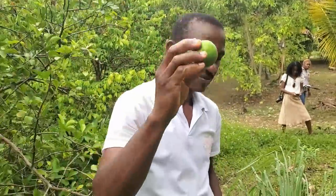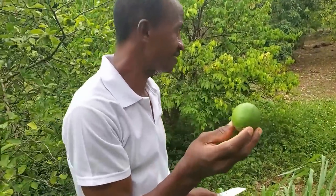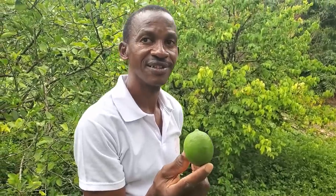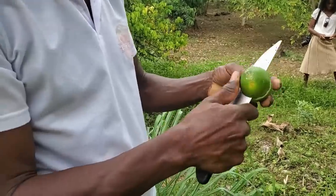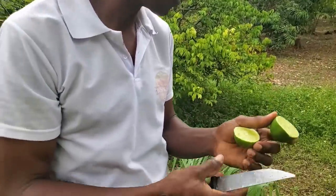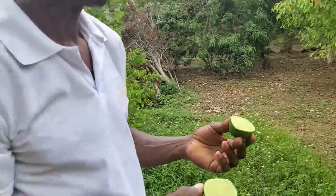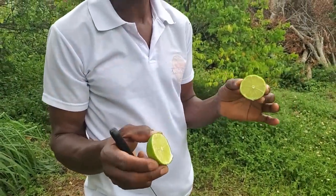Everybody should be familiar with lime or lemon. Same family, it's from the citrus family. For somebody who may not know what a lime is, cut it crossway and show them. And the juice is the juice we drink. The lime is used for various purposes. For example, you can add it to your favorite drink or your liquor, whether it's rum or vodka or whatever. Some people use it to clean their meat when they're cooking.